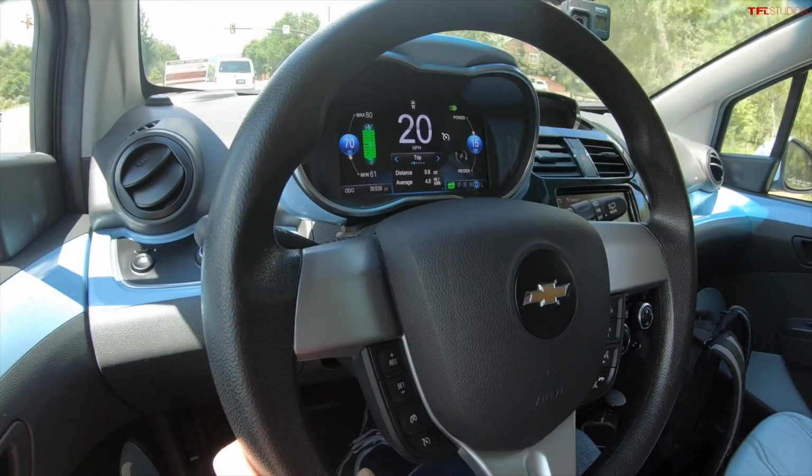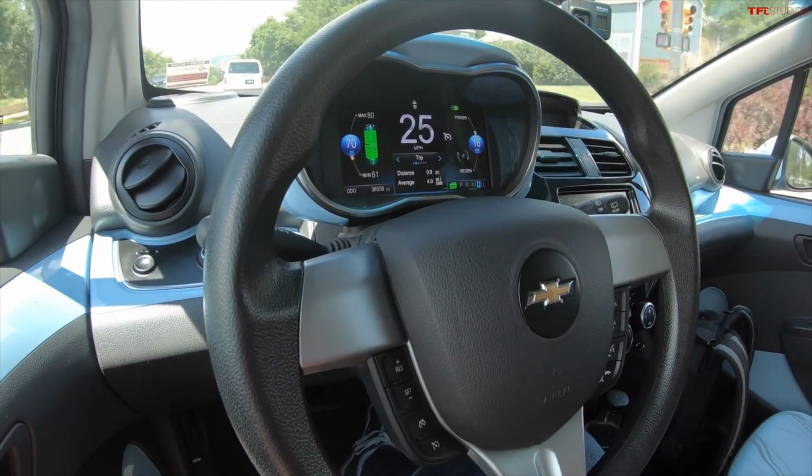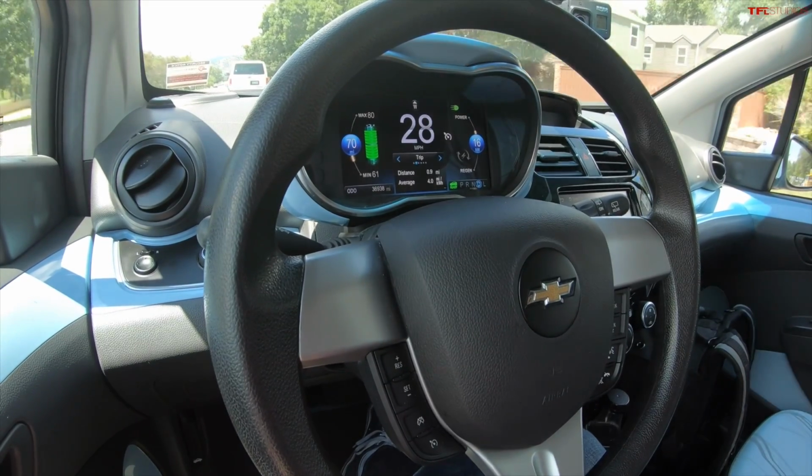Right. So to be brutally honest, Andre, I do not want to bake in here for the next hour and a half, so I have the AC set to 70 degrees with the fan speed on low. I've made sure the tires are properly inflated, and yeah, let's see how far it'll go.